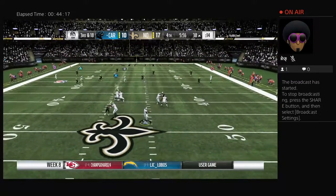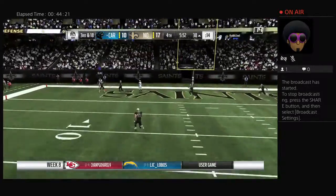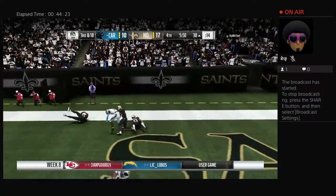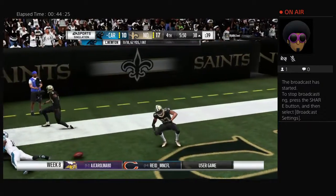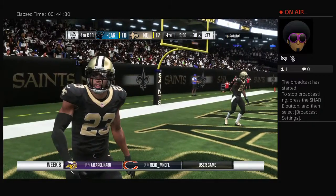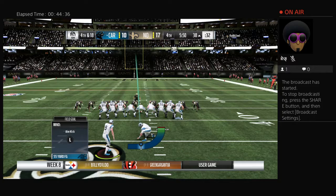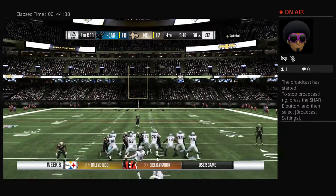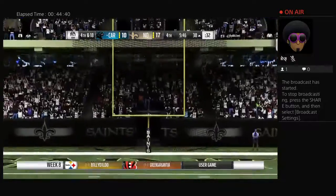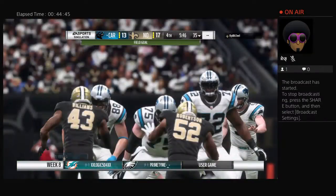Operating from the gun, Newton. He's going to wind up and air it out. And he can't hang on to it. Nearly picked. He's known for his hands defensively, but instead it just brings up 4th down. And he has got it from 55 yards away. That was never in doubt.